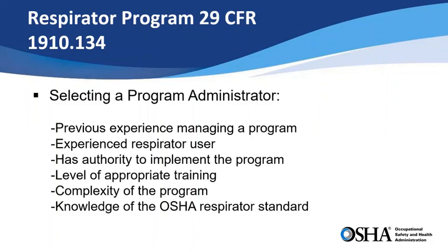Likewise, if somebody is an experienced respirator user and maybe they've never managed a program, they've certainly been part of a program, even if it's not completely compliant with OSHA's rules. They've been part of a program, and they may have a good understanding of what it takes to run a respirator program simply by having been a respirator user.